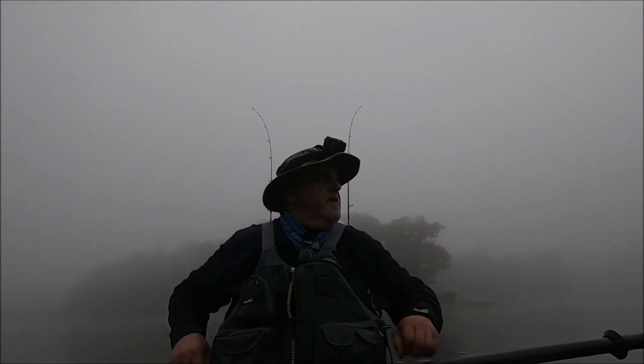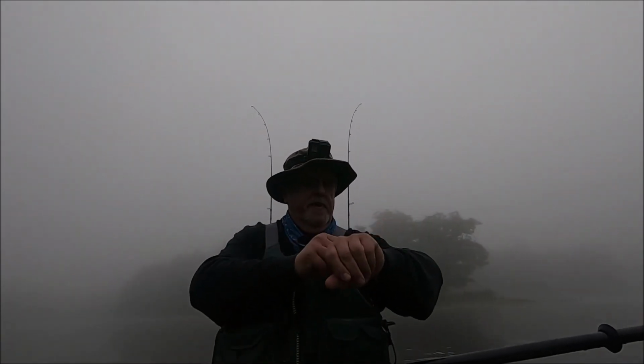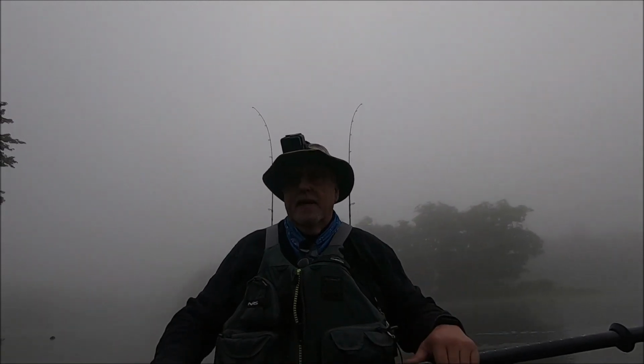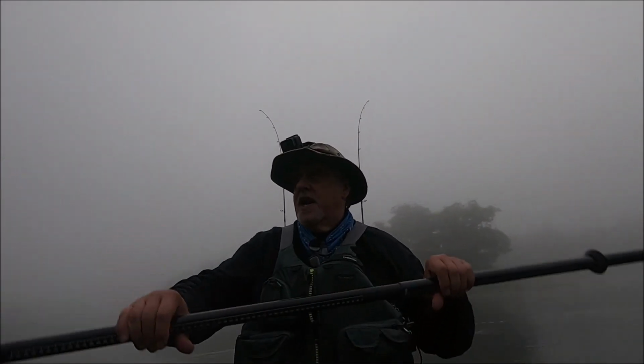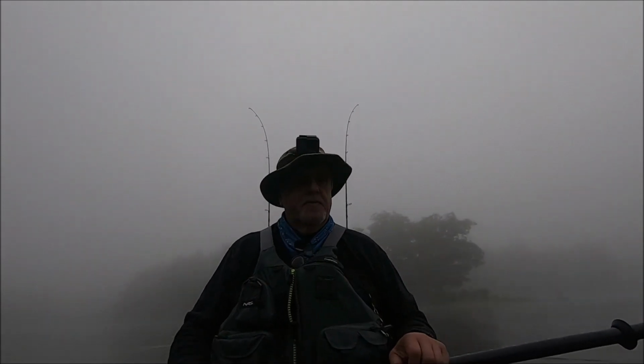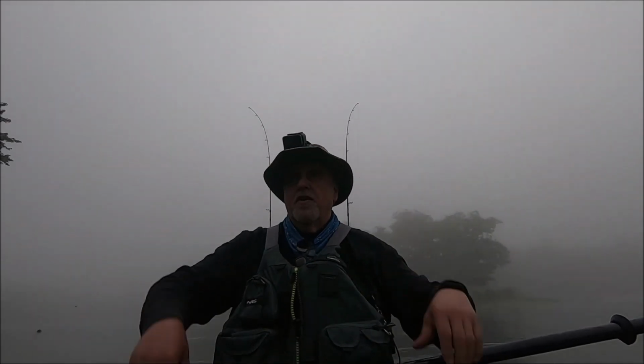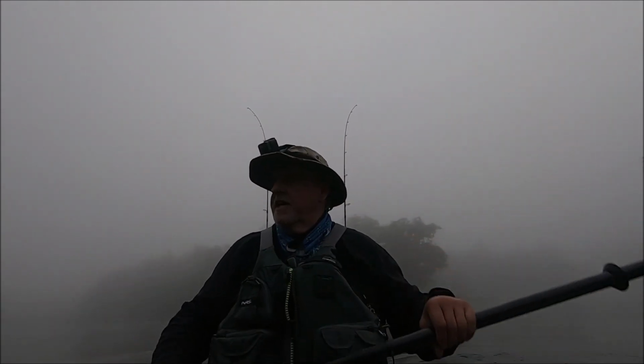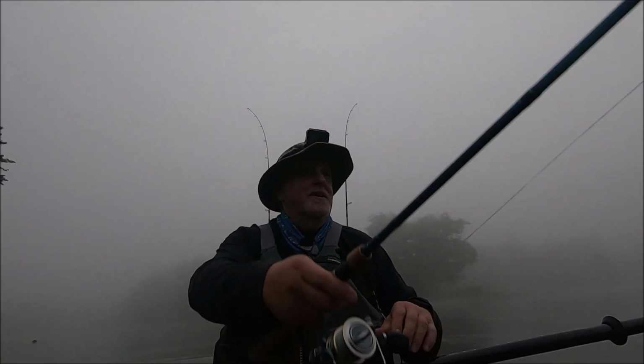Man, it's beautiful. It's 5 a.m. and again, I got about 2.5 hours tops to try to put some big fish on the board. I'm gonna start off in this bay and throw this popper as close to the edge as I can. Let's see what happens.